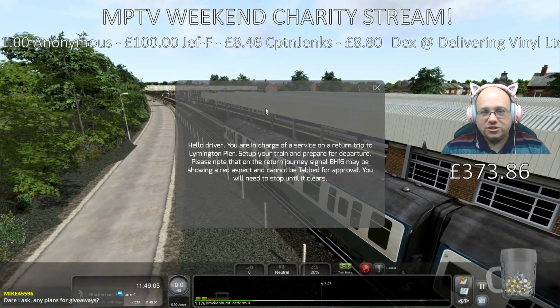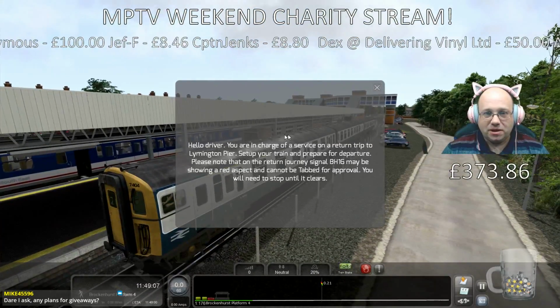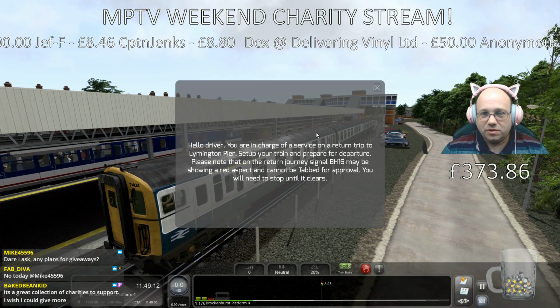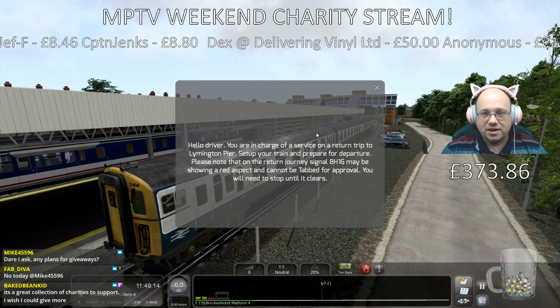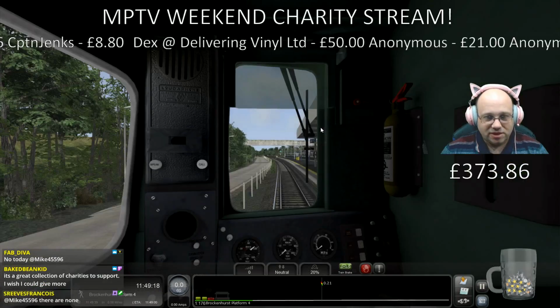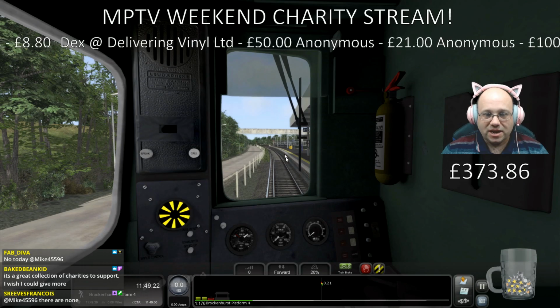Right, hello driver, you're in charge of a service on a return trip to Lymington Pier. Set up your train and prepare for departure. Please note that on the return journey, signal Bravo Hotel 16 may be showing a red aspect and cannot be tabbed for approval. You will need to stop until it clears. That would be my assumption anyway, to be fair. I don't like to just randomly tab.